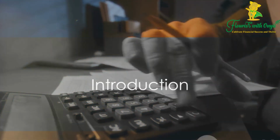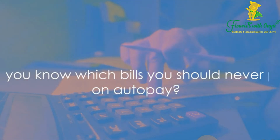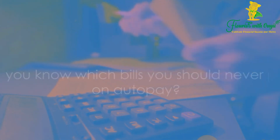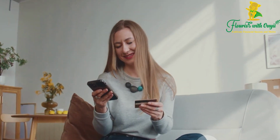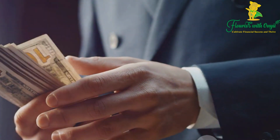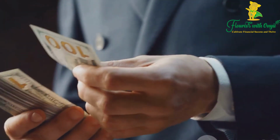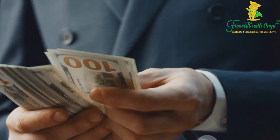Do you know which bills you should never put on autopay? It's a question that may not have crossed your mind, but it's one that merits serious consideration. Autopay, as you may know, is a convenient and easy way to manage your bills. It's like having a diligent butler who never forgets to pay your bills on time, helping you avoid late fees and maintain a good credit score.